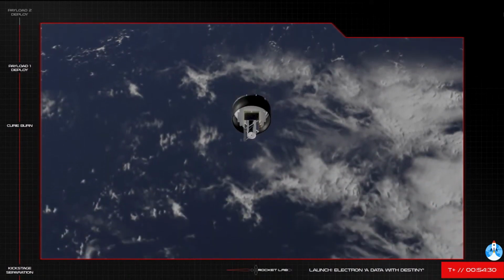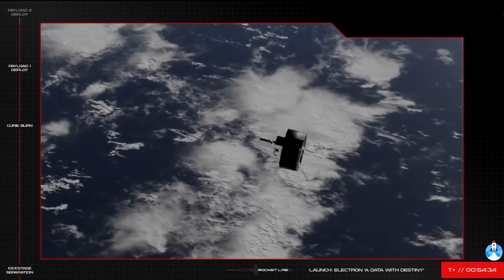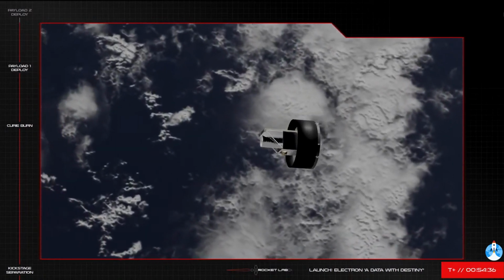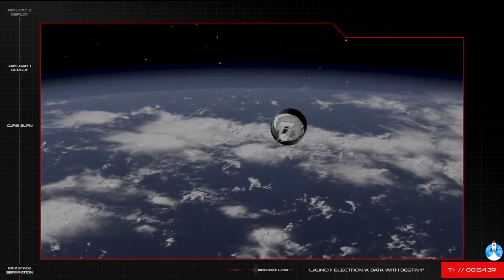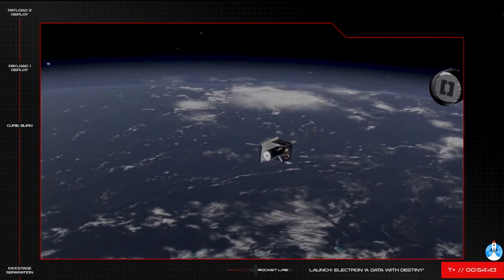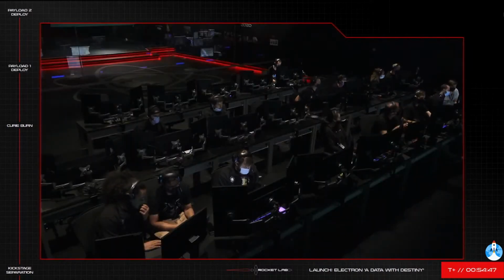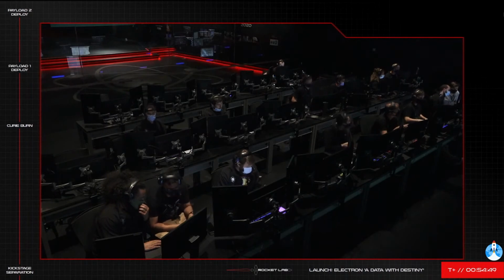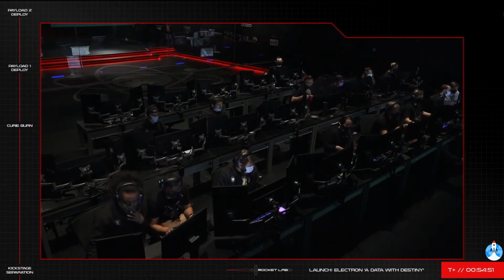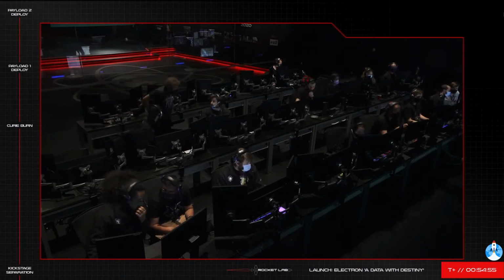And Black Sky Global 17 is deployed. And there we go, we have had confirmation of successful deployment of that second Black Sky satellite. Welcome to your new home in orbit. And congratulations on mission success, Black Sky and Spaceflight. Thank you for your support in this launch and throughout this year.